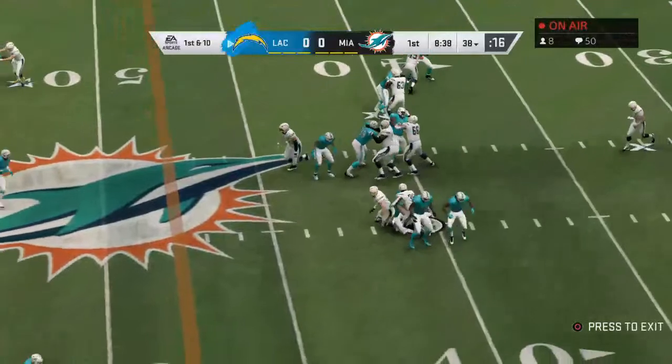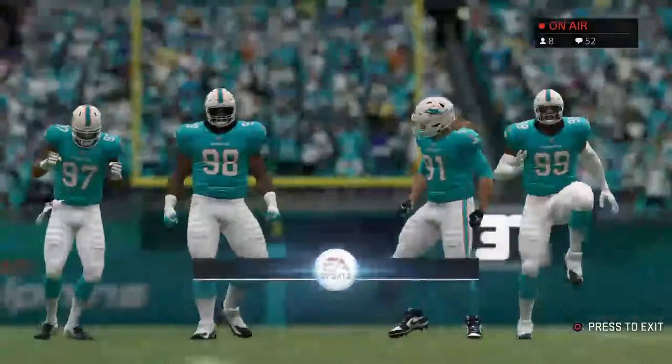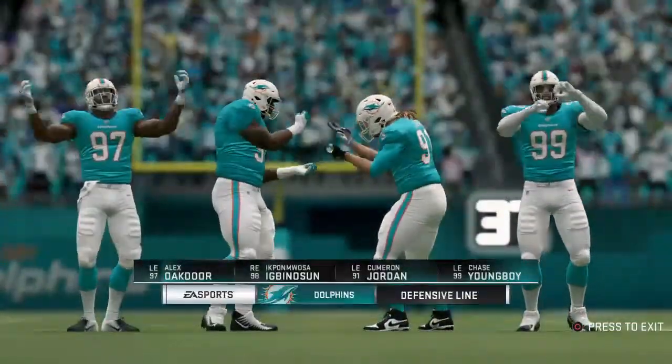Now a handoff here to his running back. And he'll take this up over the 40 to about the 41. Give him 3 on 1st down. It'll set up a 2nd and 7.